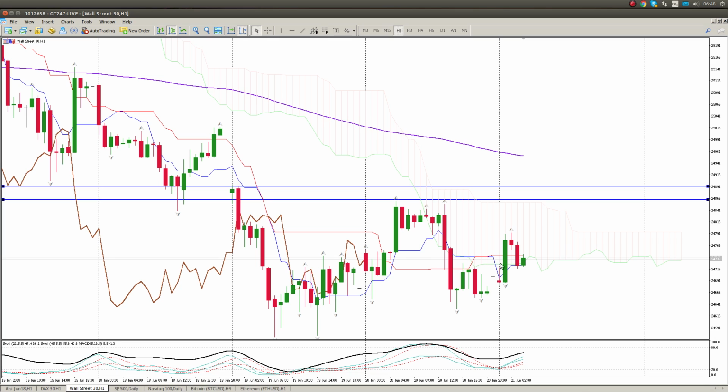So everything on the Ichimoku cloud is bearish on the hour. There's nothing even turning bullish at the moment. So this is still, to me, bouncing off the bottom of the cloud and could be moving to the downside.